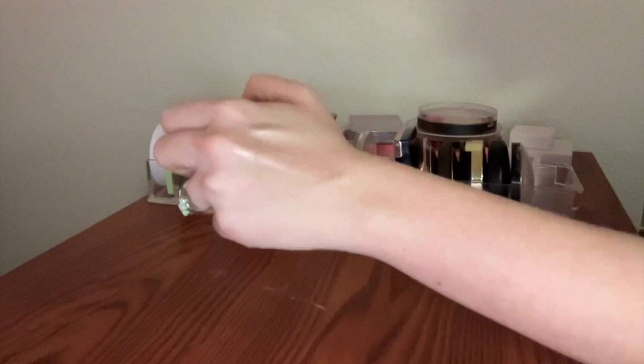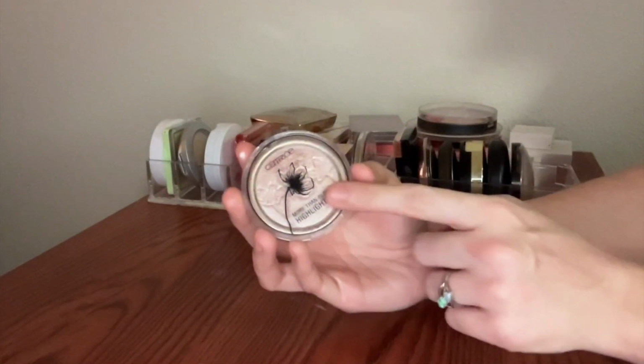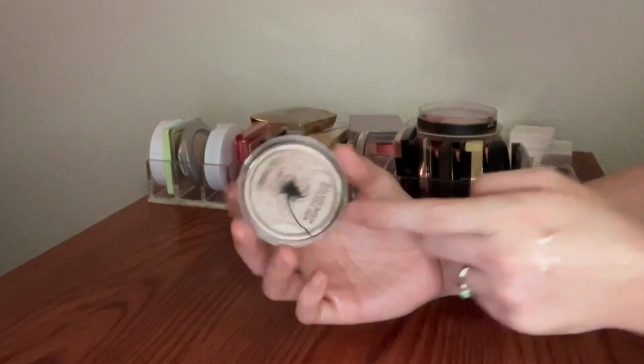I love it. It's so beautiful. I know Catrice is hard to get your hands on because they took it out of Ulta, but you can get it on Amazon, and I'm telling you, it's worth it. This is so good.